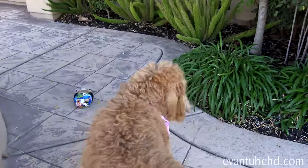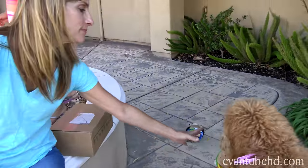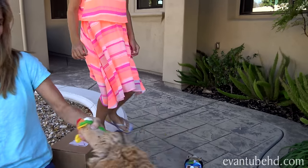So these are the big dog toys. I don't know what the small dogs get. If you have a small dog and you have a Bark Box, let us know what you got this month. Yeah, I'm curious.